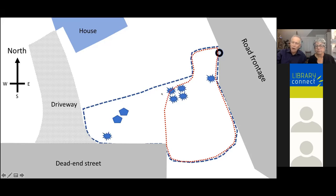Now, these star-shaped symbols were black locust trees, a very bad invasive species. These were horse chestnut trees, again, an invasive species. This was an abandoned basketball hoop. And the most important thing is that inside the red zone here was completely overgrown in a very mature stand of Japanese knotweed and bamboo.